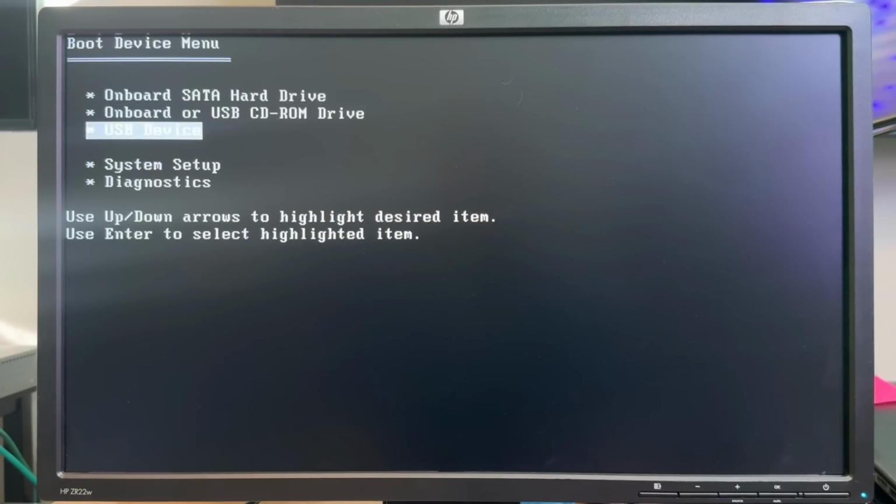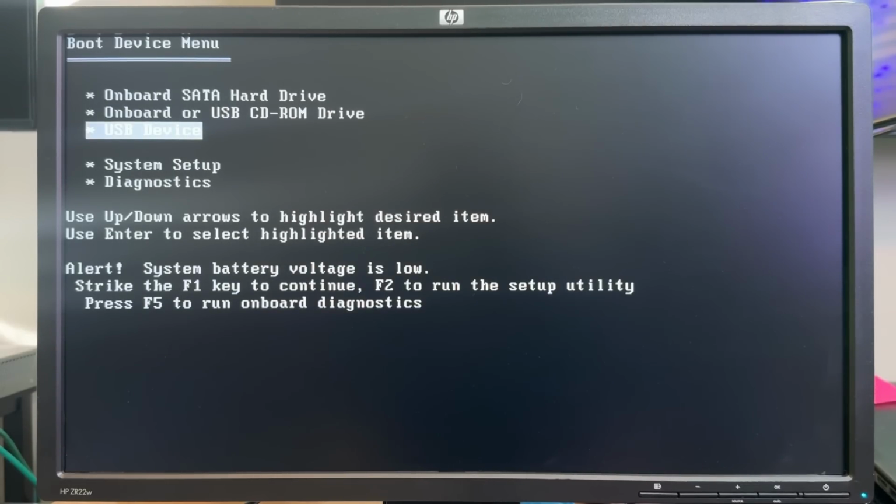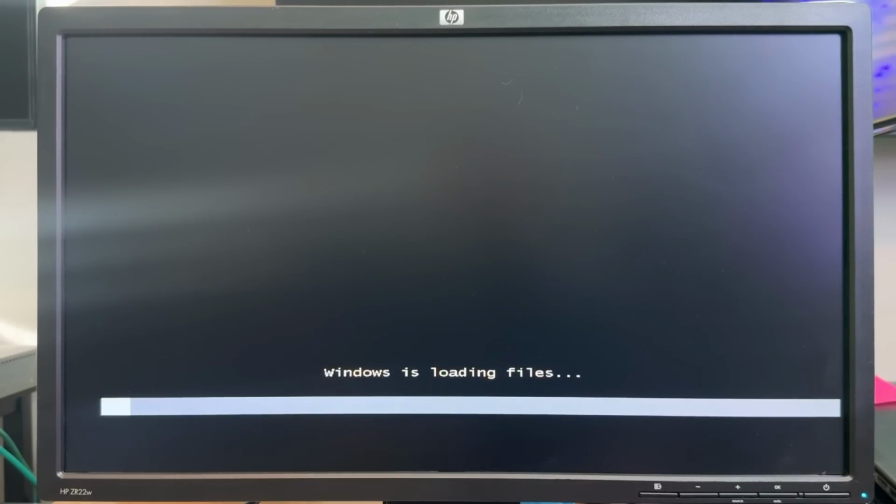Okay, boot menu, USB device, please boot. System voltage is low. Okay, we get it. Okay, good. It is booting our Vista USB.